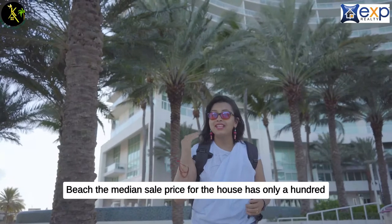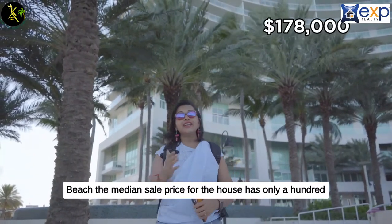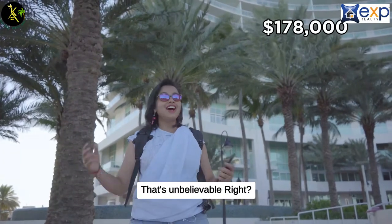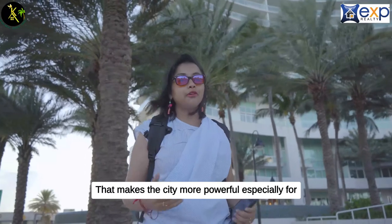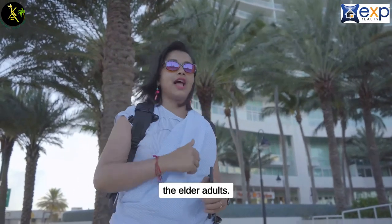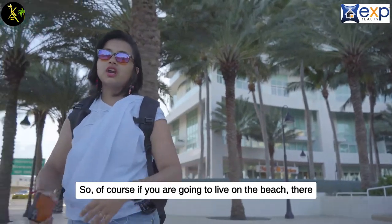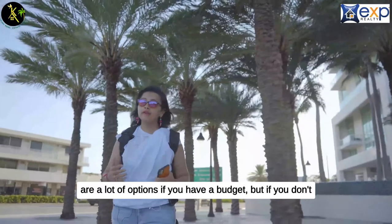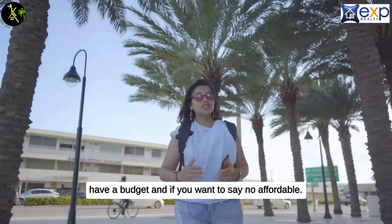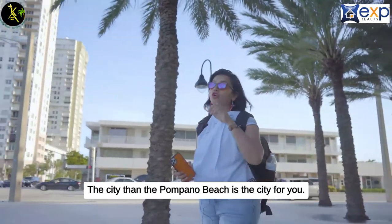The median sale price for the houses is only $178,000. That's unbelievable, right? That makes this city more powerful, especially for older adults. So, of course, if you want to live on the beach, there are a lot of options if you have a budget. But if you don't have a budget, and you want to stay in an affordable city, then Pompano Beach is the city for you.